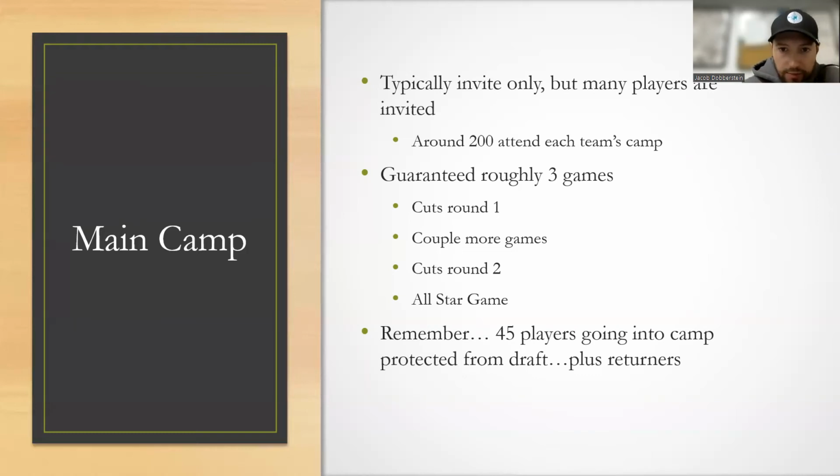Now, after 3 games, they'll make first round of cuts. They'll send players home, and then you'll play a couple more games. Then they'll do cuts. Then they'll send players home. Then they'll typically have their all-star game and young gun game.